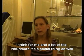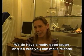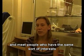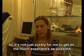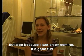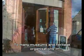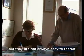I think for me and a lot of the volunteers, it's a social thing as well. We do have a really good laugh, and it's nice that you can make friends and meet people who have the same sort of interests. So it's not just purely for me to get as much experience as possible, but also because I just enjoy coming. It's good fun.